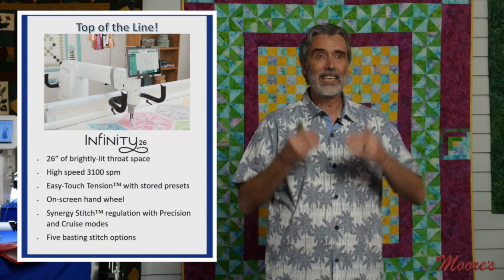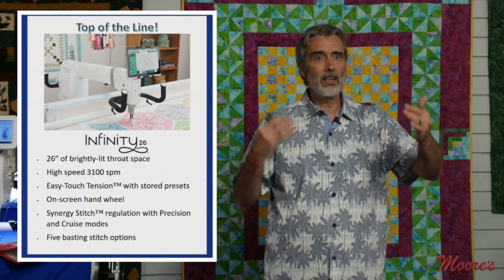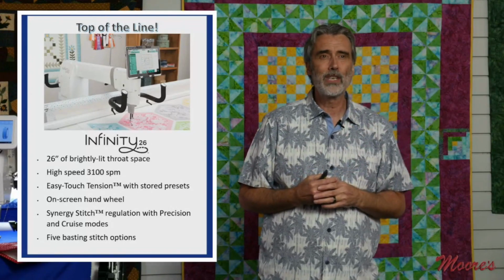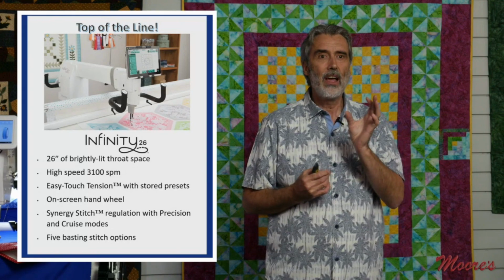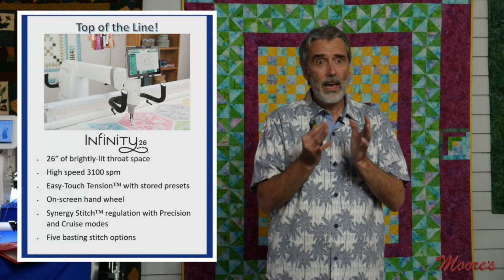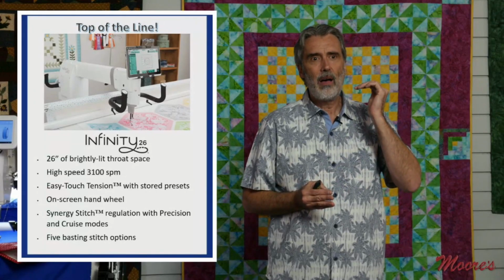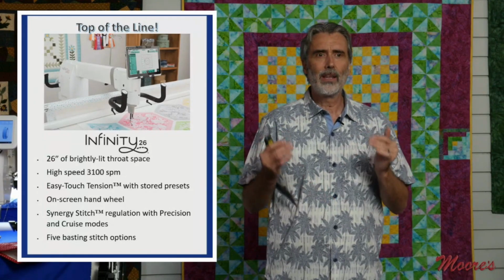The Infinity 26 has a 26-inch space, the largest one that Handi Quilter makes. It has a high-speed motor up to 31 stitches per minute. It's got the tensions that are controlled electronically, and you can also, remember, have the presets on it. Of course, we have an even more advanced stitch regulation system.